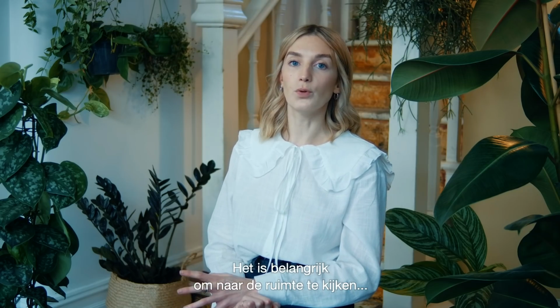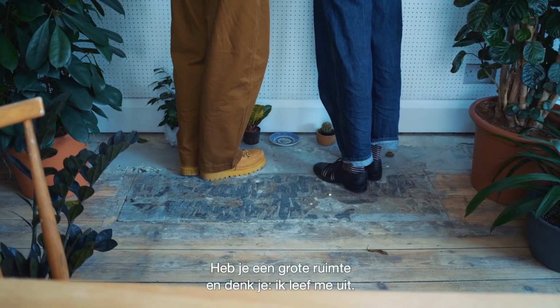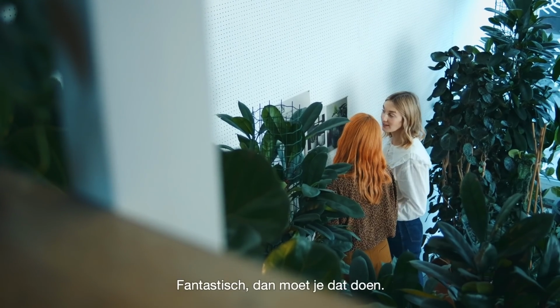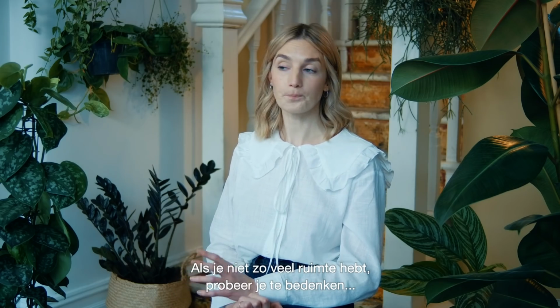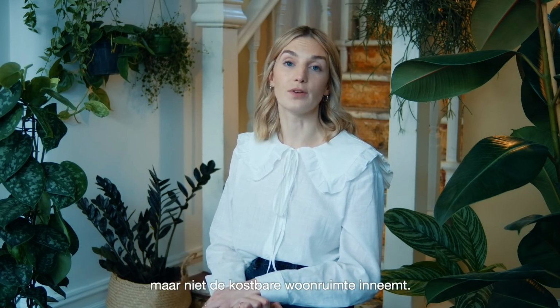So I think it's important to look at the space and just figure out, how much space do you actually have to play with. If you've got a big space and you think, I can really go wild and I can buy loads of plants and really make it look like a jungle, then amazing, do it. But if you actually don't have that much space to play with, you might want to think about what's that one plant I can bring in that's going to provide all the impact I need but not take up my valuable living space.